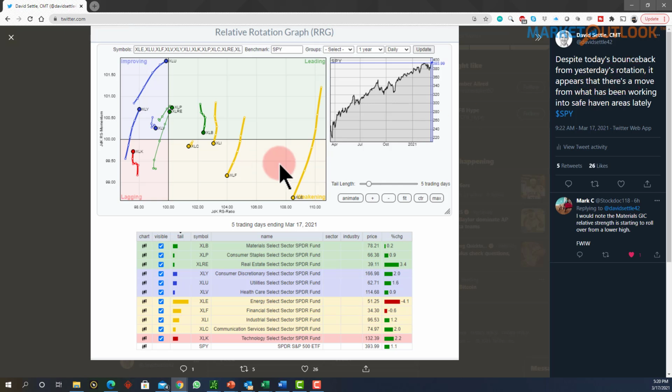Despite the bounce back from yesterday's rotation back into the technology names, a lot of people are talking about, okay, here we go again. No, the reality is there's our rotation right now coming out of these energy, financials, industrials, materials sectors, and look at what's going up with the most momentum, going into relative strength territory. That's utilities, staples, and real estate. Those are your safe haven areas. So yes, we're getting a little bit of technology and a little bit of communication services and a little bit of discretionary, but the reality is those three don't have a whole lot of momentum or relative strength.